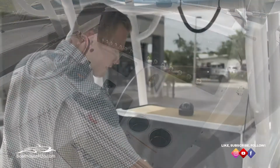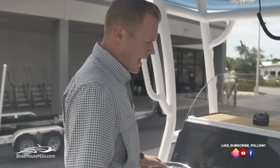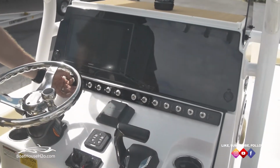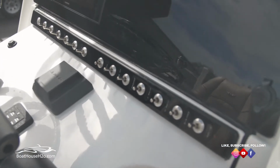Nice clean toggle switches. They're all stainless steel. You're not using the plastic rockers that break over time. Even the push button LED illuminated ones, those tend to break a lot more. Just your standard toggle switch seems to be a really good option. I'm moving forward a little bit further.